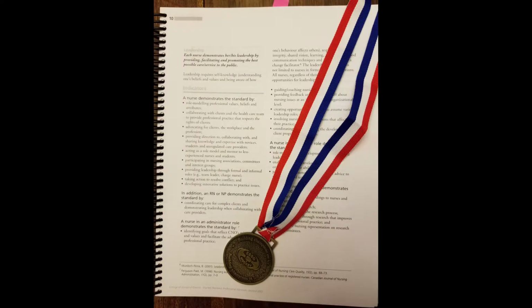So our first CNO resource we chose to talk about is leadership. So we have the CNO document here on leadership. We chose to do this because as student nurses moving towards a new nurse graduate role, we are still not confident leaders. So it is important for a new nurse graduate to recognize this to make improvements to their skills, such as being a role model, collaborating with the healthcare team and other nurses, as well as advocating for their patients. The symbol we have for leadership is a sports medal, which represents leadership.